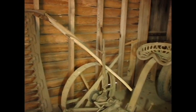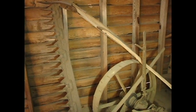Ooh, look at that old saw. I know that's an old plower. That plows the land.